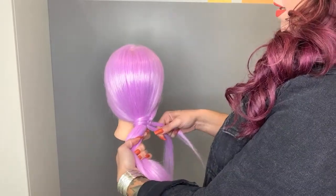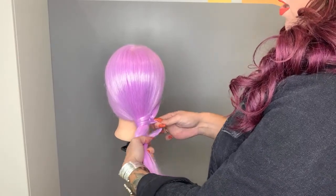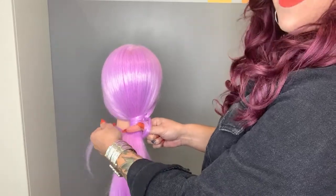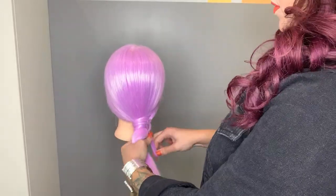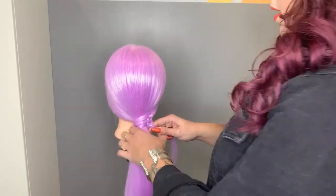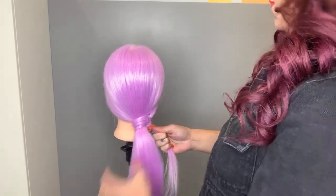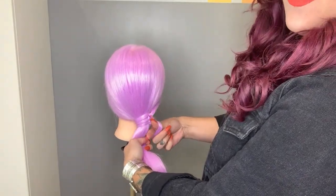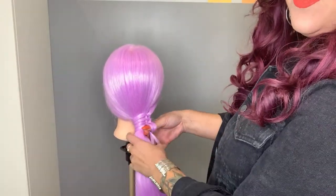So we're gonna take another piece from the back, add it to our previous, make our loop, index and thumb, grab that tail, wrap it around through the back, and then pull it through the loop. And there's another stair for our staircase. So we're just gonna keep going, grabbing one piece from the back, adding it to our section, making that loop, index and forefinger inside, pulling the tail towards the back, wrapping it around the front, and pulling it through.